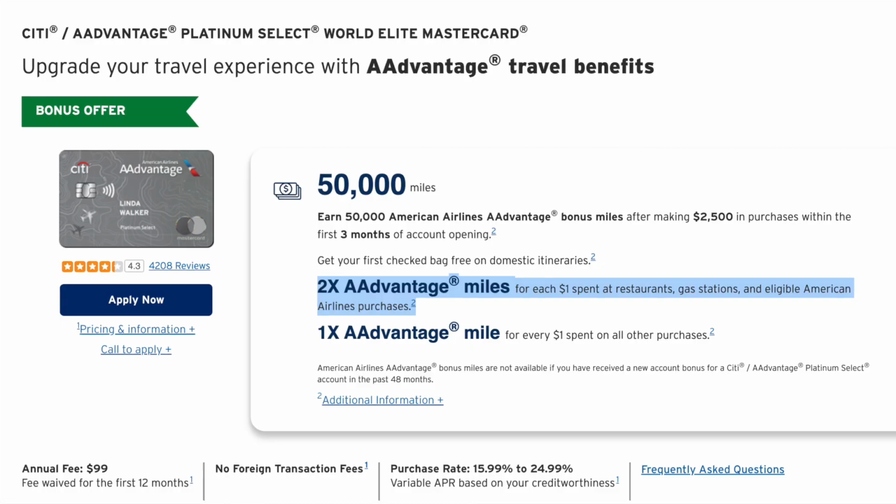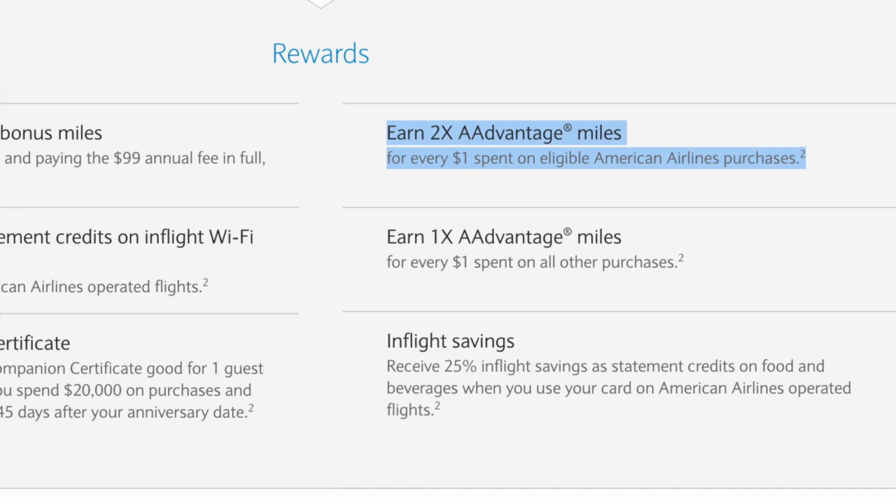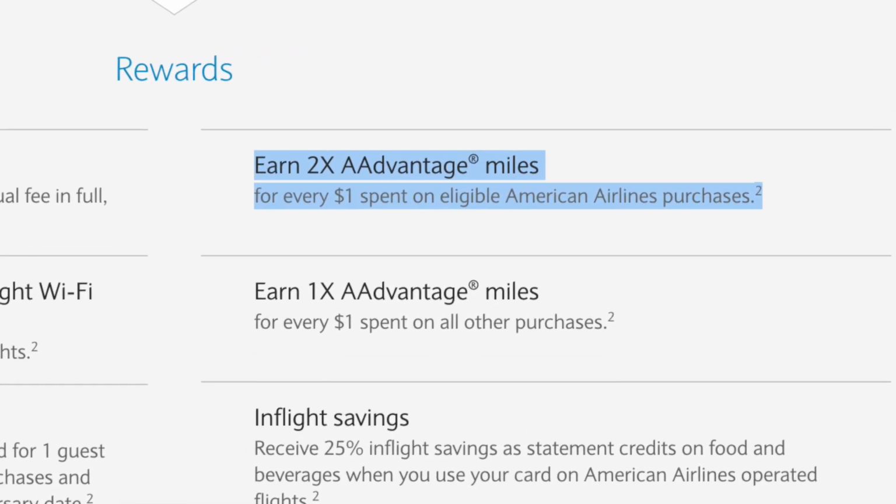Starting with the Citi AAdvantage Platinum Select card, you will be able to earn 2 times miles at restaurants, gas stations, and any American airline purchases. Any other purchases made on the card will receive 1 mile per dollar spent. Next up, with the AAdvantage Aviator Red Mastercard, you will earn 2 times miles on American airline purchases, and all other purchases will earn 1 mile per dollar spent.